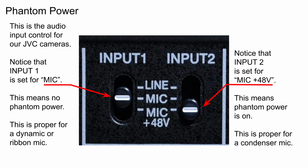This is a photograph of the controls on our JVC cameras. You can see that there are 3 positions for input channel 1 and 3 positions for input channel 2. The upper one, line, I would use that if I was attached to a piece of equipment. Again, if I was taking a feed from a soundboard, that would be a line level signal, not a mic level signal. The other 2 are both microphone signals, but one has the phantom power turned on and one does not.